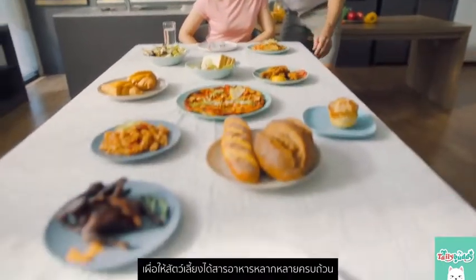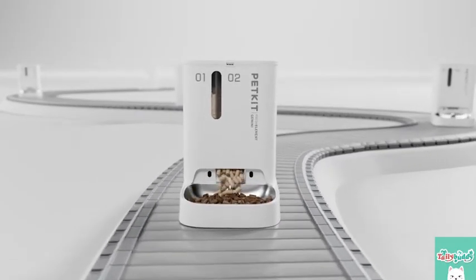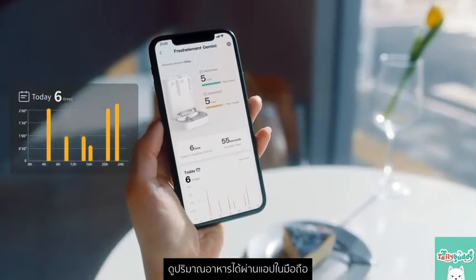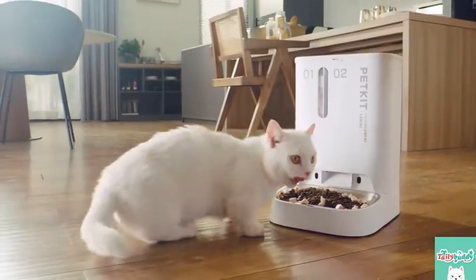Multiple types of food ensure your pets get complete nutrition. Dual hoppers release possibilities for feeding your pets on various diets. You can remotely monitor your pet's activity at any time. Hey kitty, you eat on time.